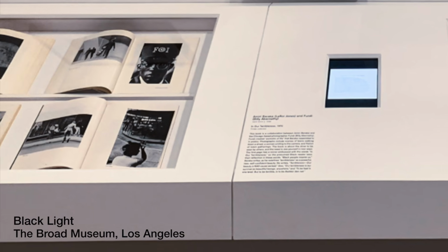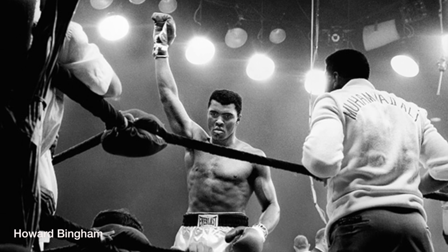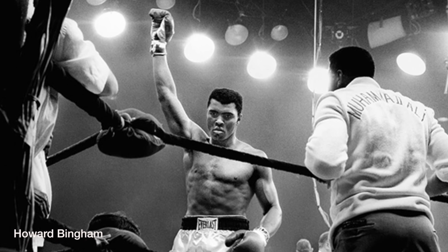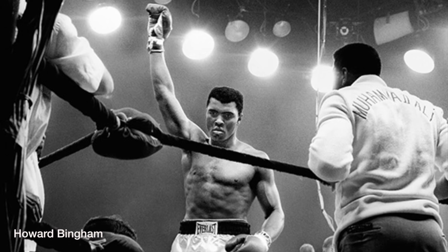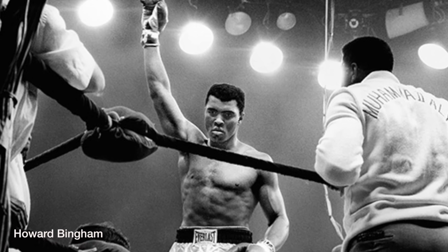I would have loved to have seen the works of Howard Bingham in this section as well. His iconic black and white photographs of Muhammad Ali, a key civil rights figure, would have been in total sync with the tone of the exhibition, as sports played a huge role in pushing the black power movement forward.